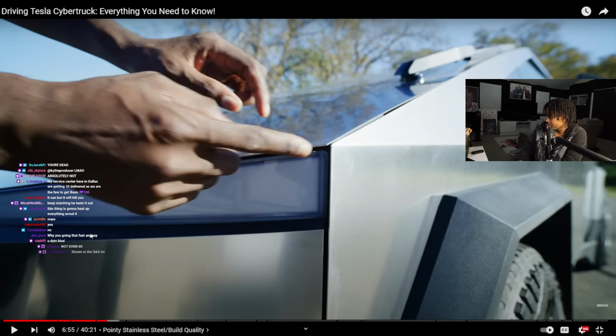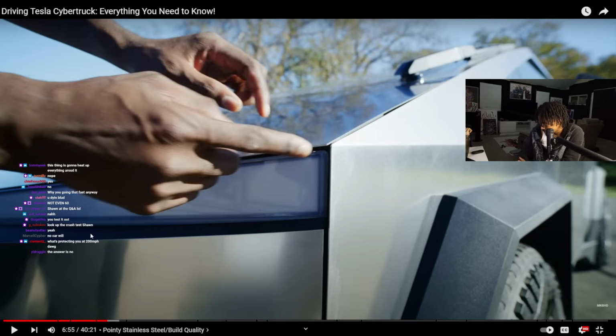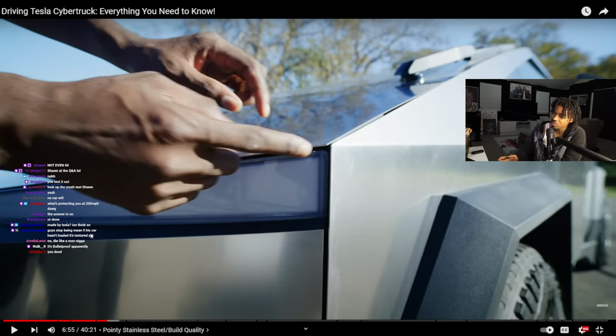My service center here in Dallas are getting 10 delivered as we are the few to get them. You just stay letting people know you work for Tesla.